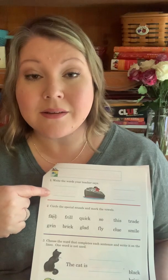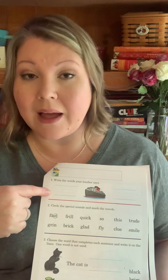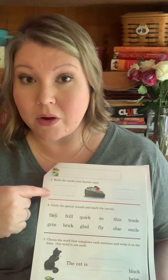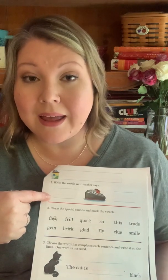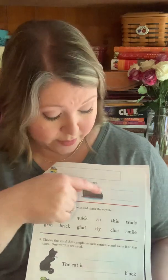Cat. Think about the blend you're hearing at the beginning and then that last consonant. And remember, I only hear a short vowel in there. Cat. Now pause it if you need a little bit more time because I'm going to go ahead and do the next one.